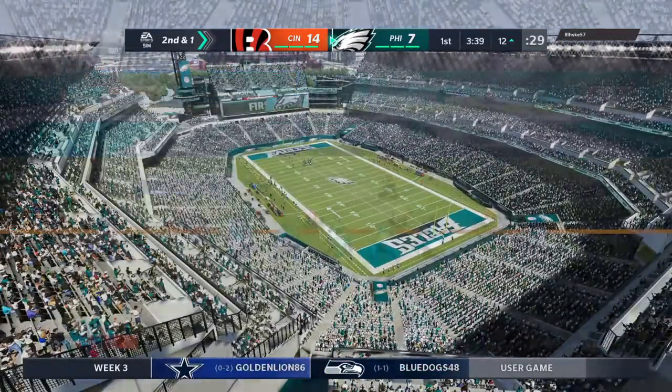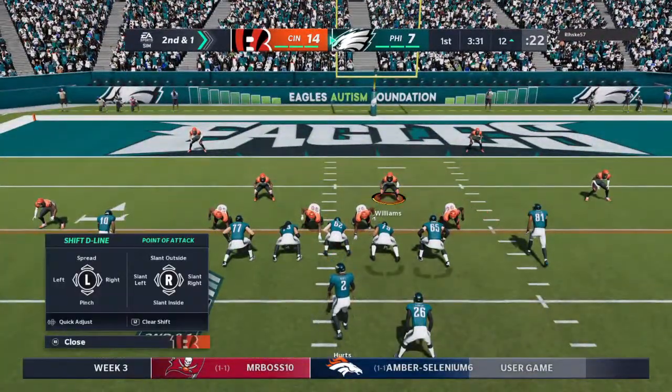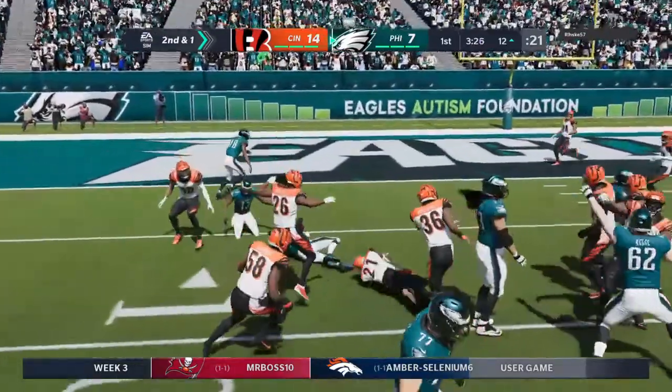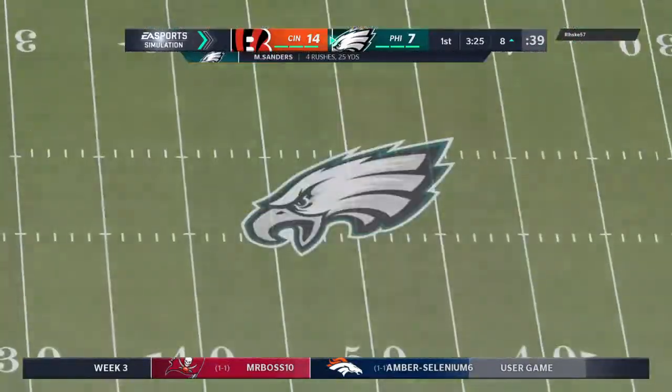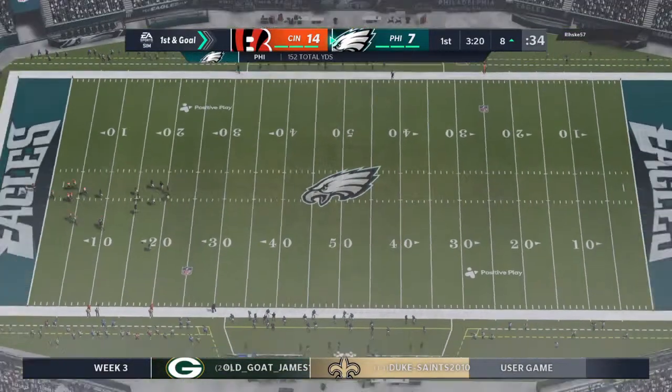One thing you're hoping for when you run drag routes, you're able to hit a receiver in stride, and he can pick up a lot of yardage after the catch. But in this situation, the defense was effective, able to stop him before you get a good head of steam going. It's a 3-yard pickup, and that sets up 1st and goal.